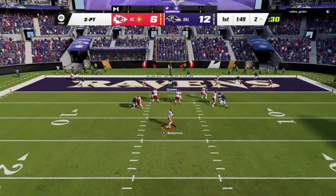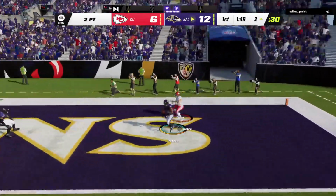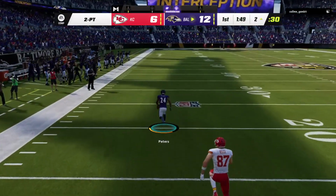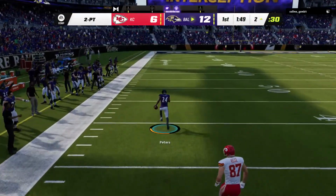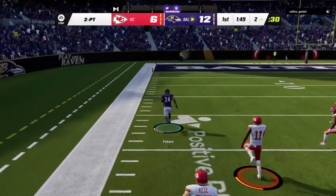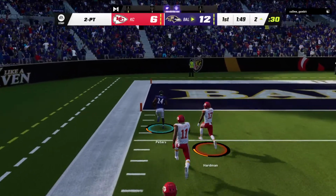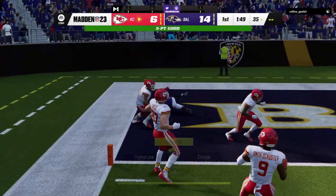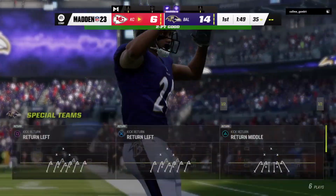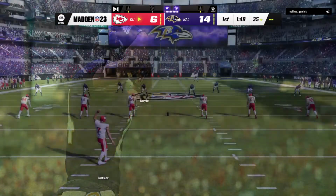Mahomes will throw for it. And it'll be intercepted. Mahomes picked by his ex-teammate Marcus Peters. He's at the 50. He's at the 30. 10. And he takes it all the way back. It's a pick 6, if you will, as that play backfires in a big way.